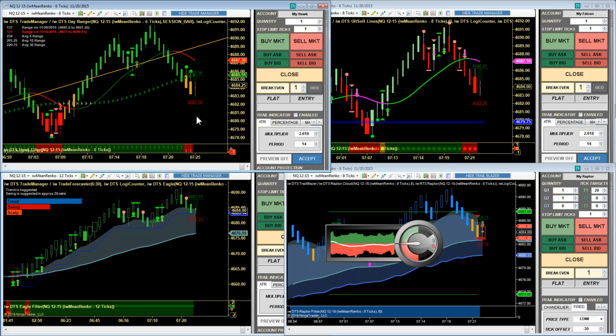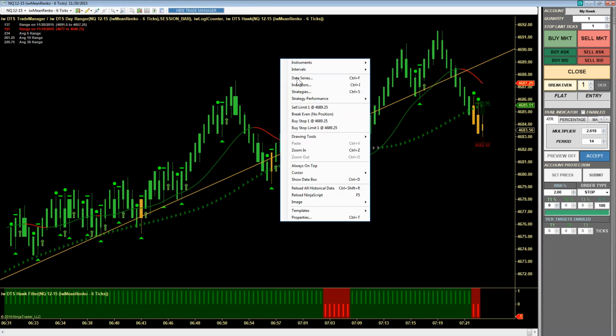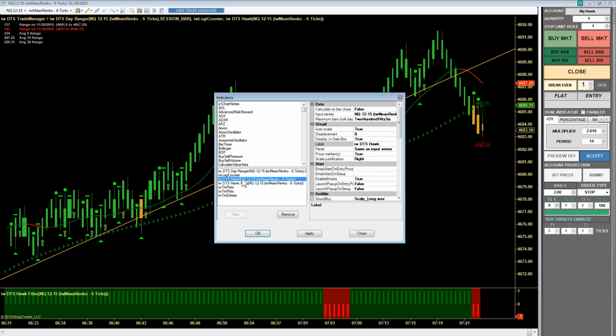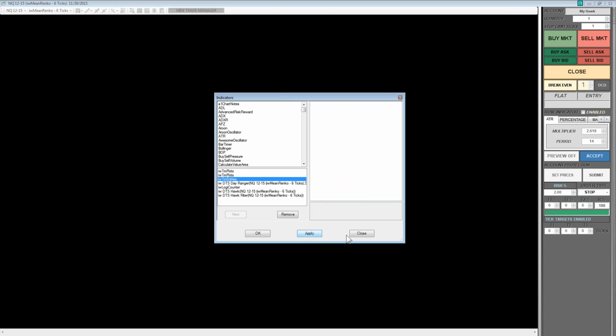Tony is asking, how do I get rid of those vertical bars? They're making me dizzy. Simple, Tony. Go here to your indicators. Find your tool, whether it's your Hawk, your Raptor, Falcon, Eagle. Go to the very bottom. You're going to see this category, background opacity. Yours is probably set at 2. If you turn it to 0 and click apply and OK, it will make it go away.